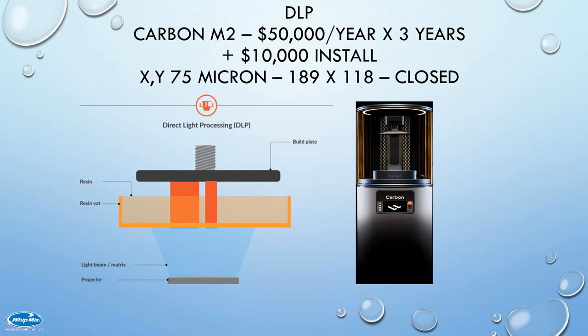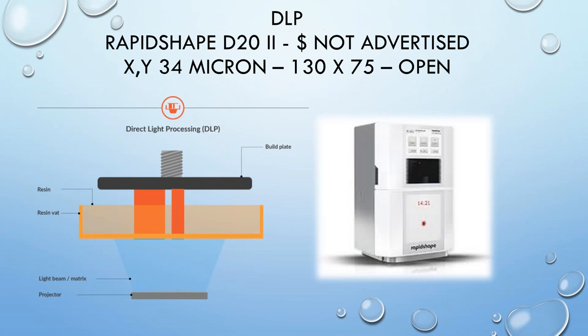I do want to also go back to this. So the Carbon printer, it is actually a closed system. So again, you know, you want to look at the resins that they have available with their printer, make sure that all the indications are covered that you want to print within your laboratory.